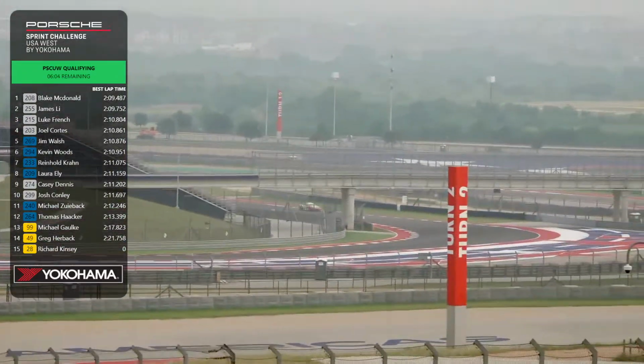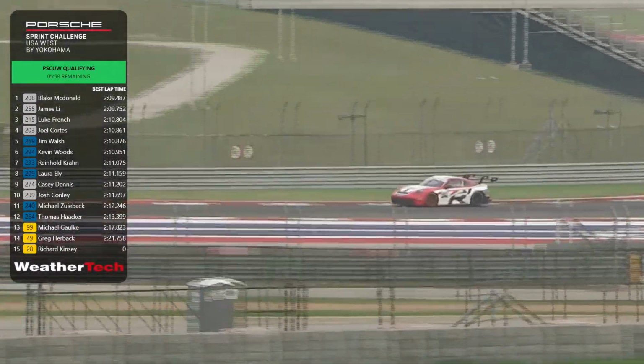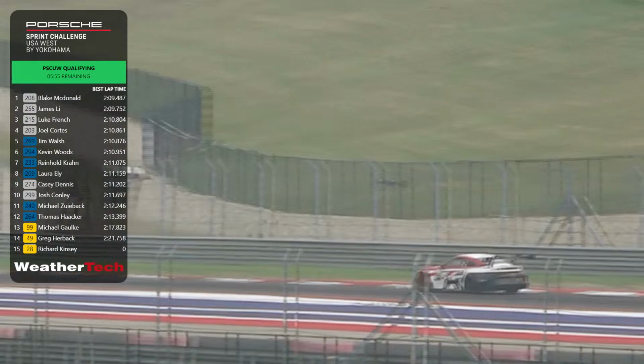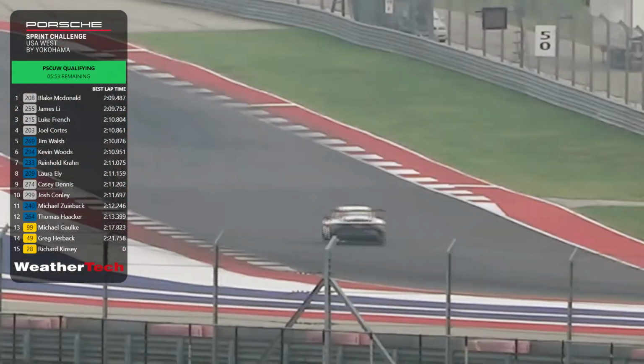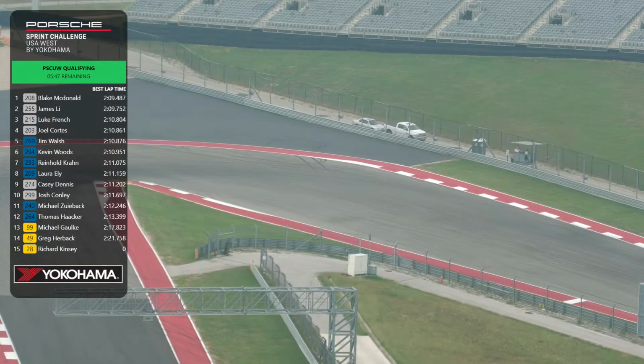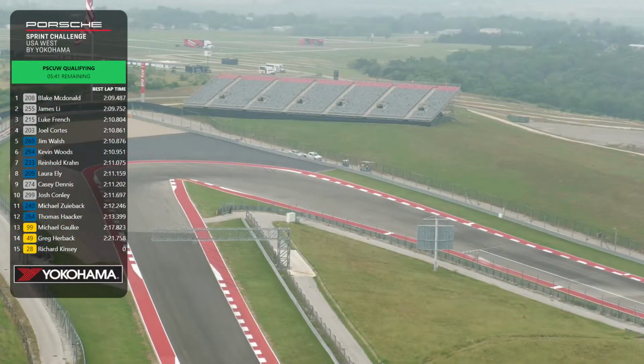Like we said, it's a long lap around here, so yes, it says about 6 minutes left, but you think about plus 2 minutes per lap. He's got essentially 2, maybe 3 tries left. And right now there are about 4 cars on track, so we'll see how many decide to call it quits a little early and save their tires for this afternoon's race. Across the line, that's the 274.